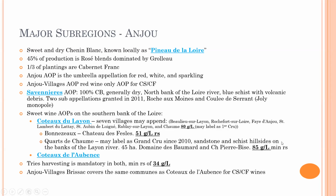You'll find sandstone and schist hillsides on the banks of that Layon River. It's a small little 45-hectare appellation. Great producers, Domaine de Baumard and Château Pierre-Bise. And then it's important to note too, I think, that tri harvesting is mandatory for all. When we talk about these areas too, it's not just botrytis. You'll find quite a bit of the sweet wines are produced via passerillage, or drying of the grapes, if you will.